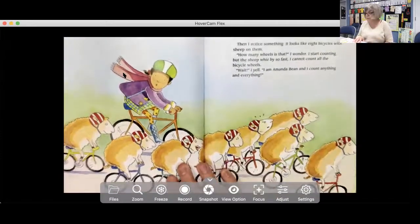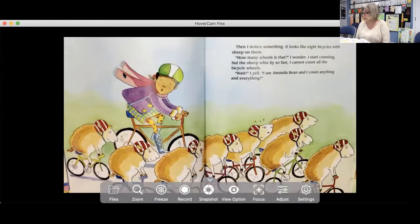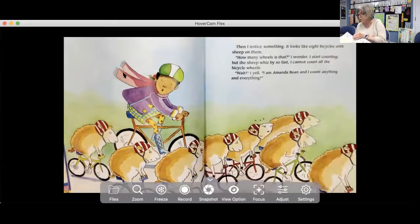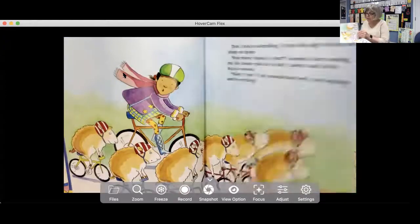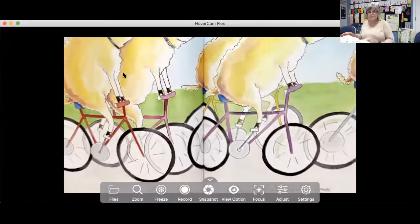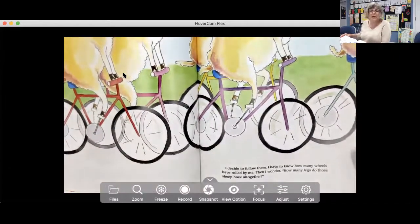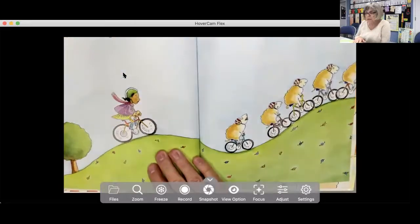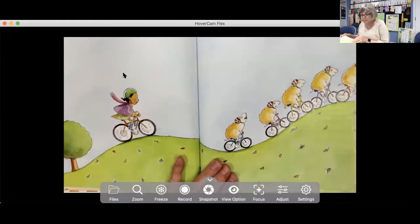Then I notice something. It looks like 8 bicycles with sheep on them. How many wheels is that, I wonder? I start counting, but the sheep whiz by so fast, I cannot count all the bicycle wheels. Wait, I yell. I'm Amanda Bean, and I count anything and everything. I decide to follow them. I have to know how many wheels have rolled by me. Then I wonder, how many legs do these sheep have altogether? Now I really must catch up with those woolies on wheels. I really must know how many.